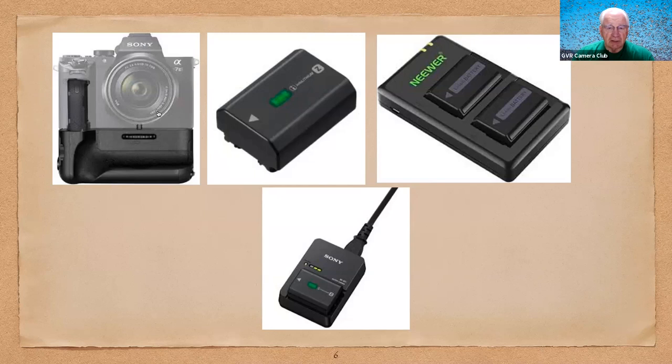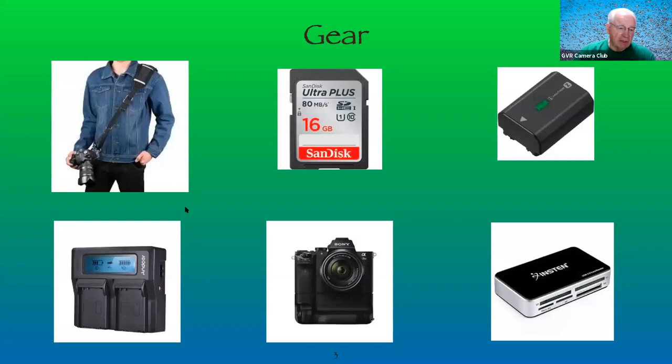So the choice is yours. But before you purchase, always go on and review the equipment, the battery, the charger, whatever, okay?